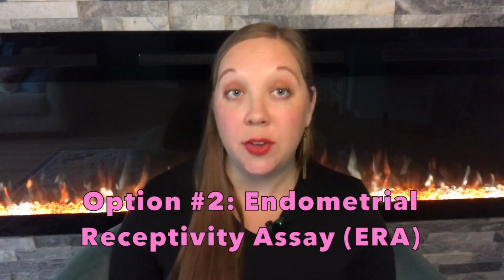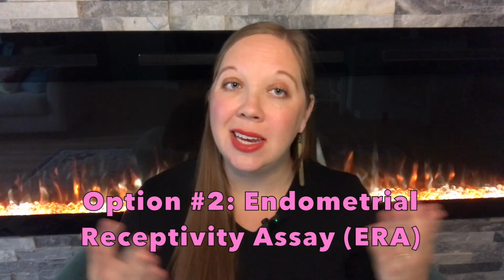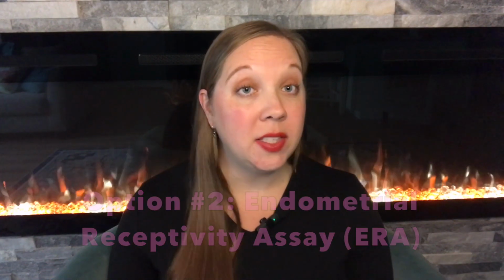Your reproductive endocrinologist may also offer you an endometrial receptivity assay or an ERA, and this is something that can, in theory, help identify the best window of implantation or when to ideally transfer your embryo. For this procedure, you take the exact same medications you would for a frozen embryo transfer cycle. So, for example, mine involves a few weeks of birth control pills, followed by injections of Lupron, estrogen pills, progesterone and oil injections, and then going in for transfer.